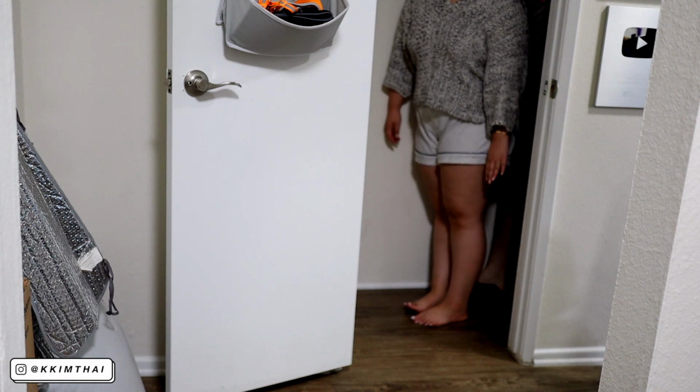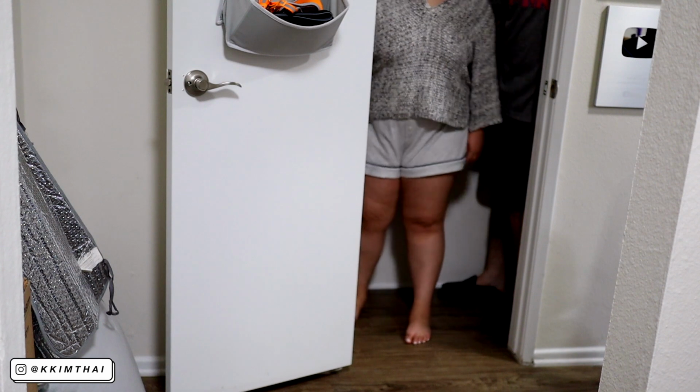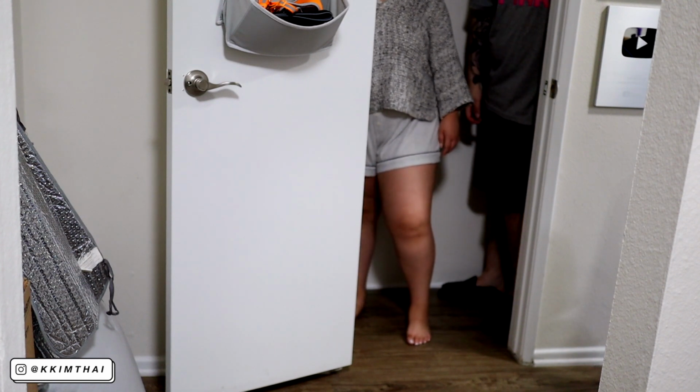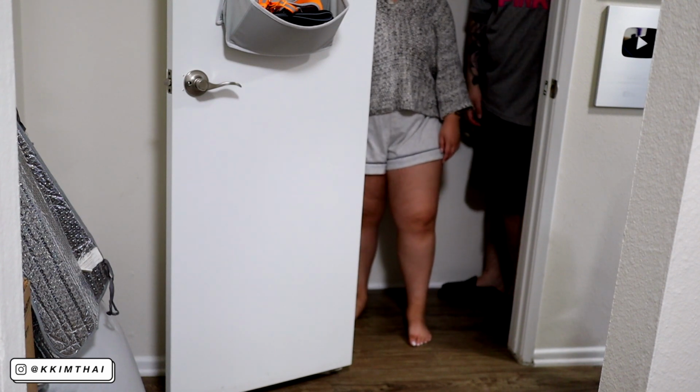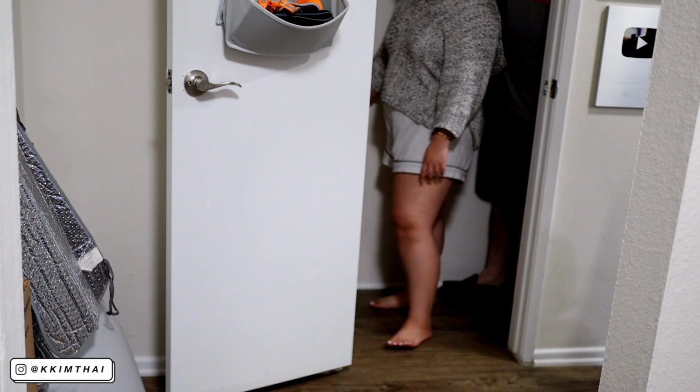Hey, we can hide in here. This is my new hiding spot. I've been looking for places to hide from her whenever she gets home. Carlos, this is your new bedroom. But I'm starting to run out of places, so I gotta figure stuff out.